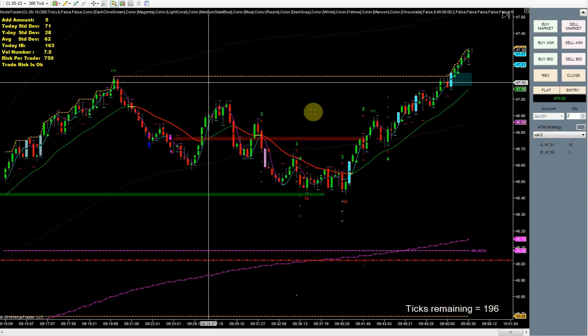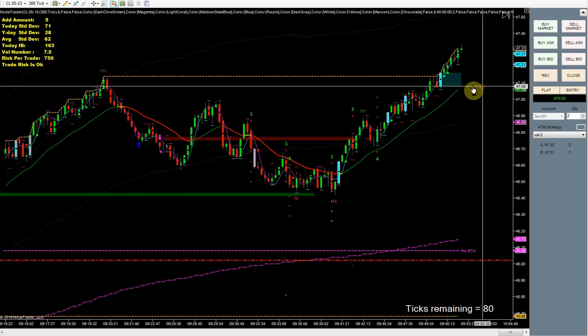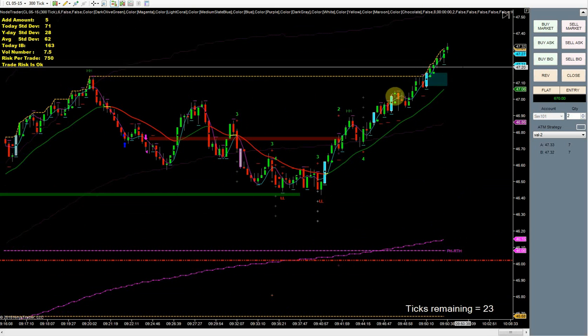Alright guys, we'll see if we get an entry possibility here. The market slows down and comes back and gives us something. Let me see what they're talking about in the trade room real quick.